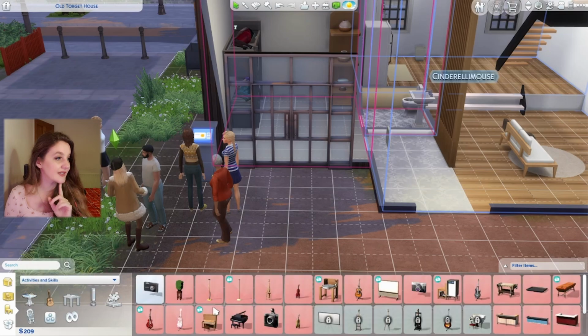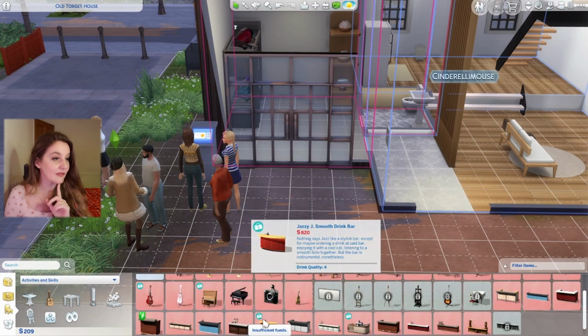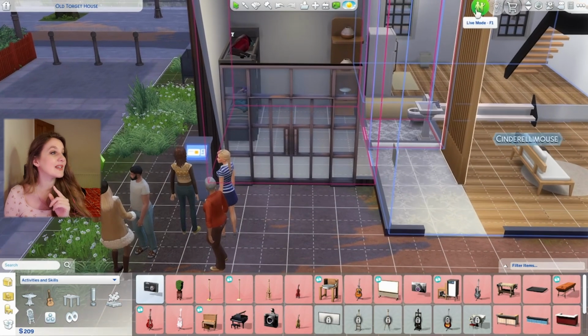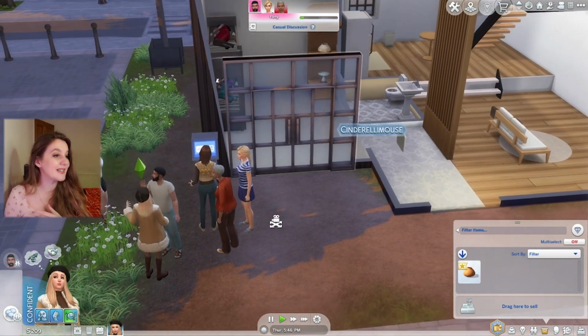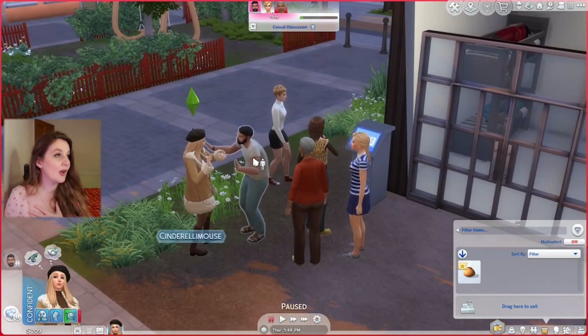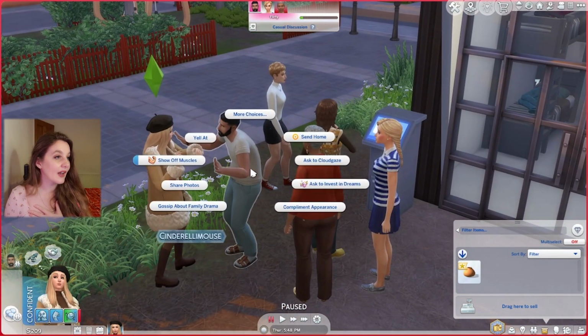Activities and skills. Can I afford an easel? How much are they? 300. The easels are so expensive. Sims 2, can we get a cheaper base game easel? Because that is so pricey. Why is Bob shouting at me? Bob, what did I do?